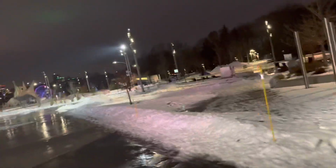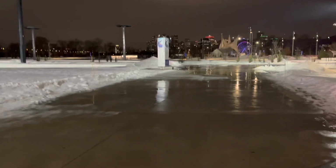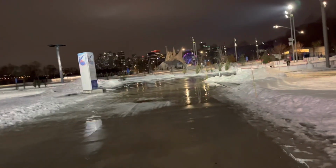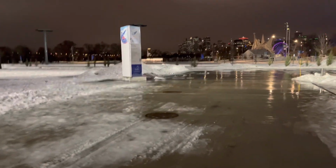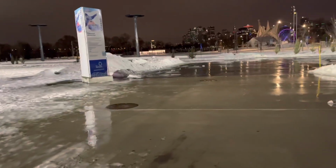So this is probably what was the 1967 pavilion for the World Expo, and over here you get an amazing view of the city skyline. This place is really nice. This is what I should have filmed. This is what I actually should have filmed.